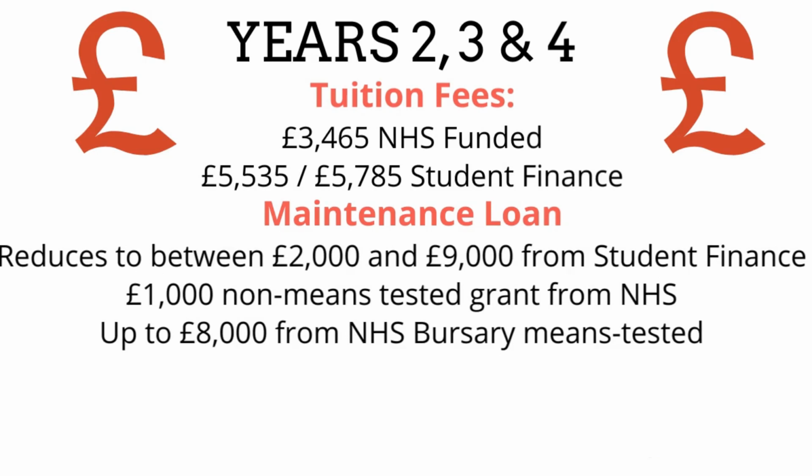And then again, the remaining amount of money is made up of student finance contributions, which you apply for as normal. Your maintenance loan in second, third and fourth year does reduce from student finance. I couldn't find exact figures on this, but I personally received just over £2,000, which I assume is probably roughly the minimum, and I know people that get up to £9,000, so I assume that's roughly the maximum. This is obviously a bit of a reduction, but most people will find that it balances out with the money that they get from NHS Bursary, particularly if you are towards the higher end of the spectrum.